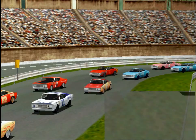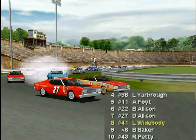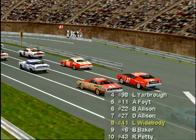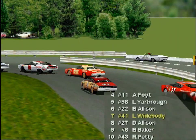Green flag. Look at our standings. We're next to Bobby Allison. We're in front of Davey Allison. Whoops. Don't spin the tires. Oh, it's very tight. The pace car is already off. Okay, get ready. Going green. Oh man, pace car is in. This is gonna be great. Let's go! Go, go, go!